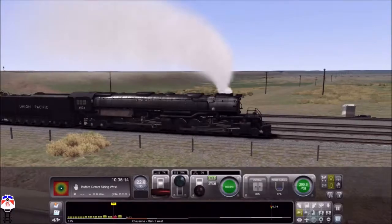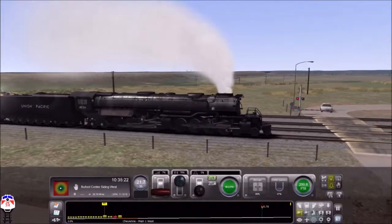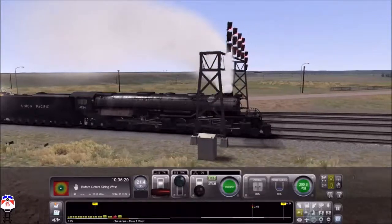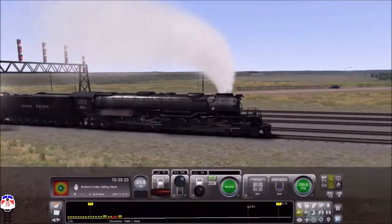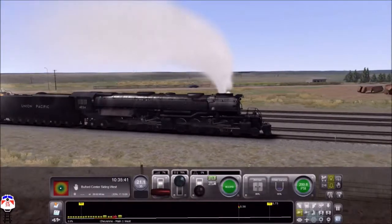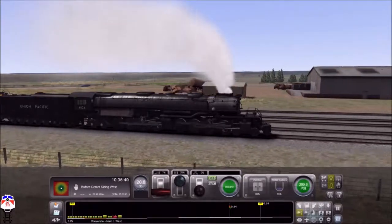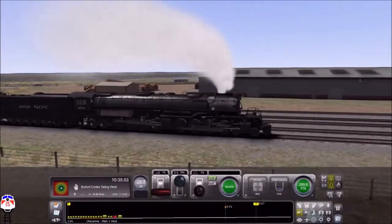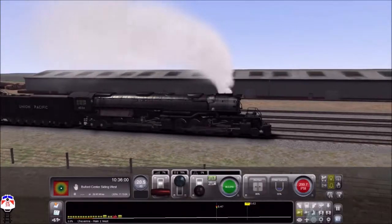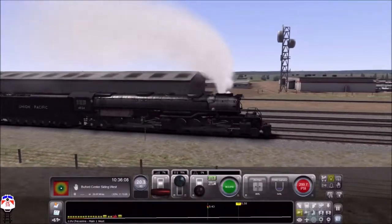Looks like a big slow brute, but it can haul a coal train pretty fast. Could hold almost 25,000 gallons of water. Top speed of 80 miles an hour, and a power output of 6,290 horsepower. Produced 135,375 pounds of tractive effort. That is a lot.